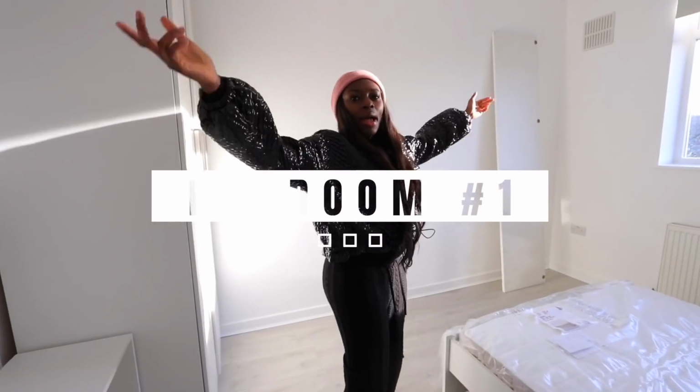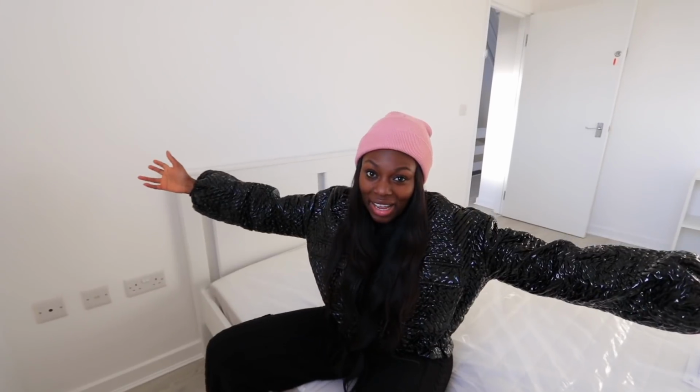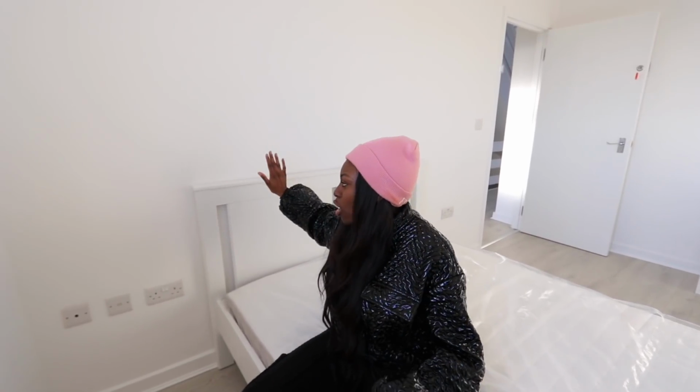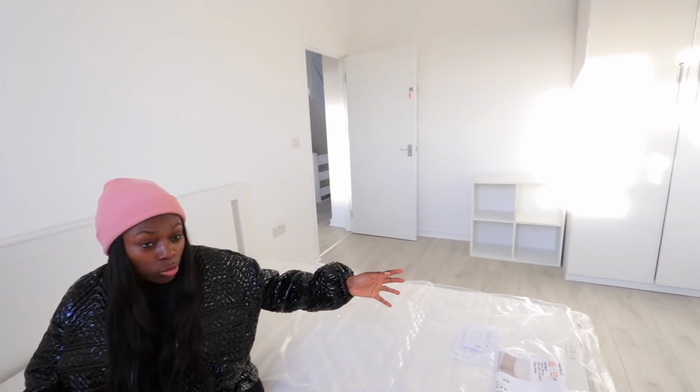Here we have it. Bedroom number 1. This is on the first floor, should I say, or the ground floor, but this is the first main floor. I'm going to be honest with you, it is a white box again, but it's clean and tidy and it's got everything you need. We have partially furnished this place, so we've got some beds in, nice and white, new mattresses, new wardrobes, a little bit of storage for people to use as well.